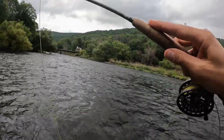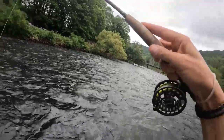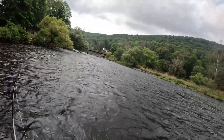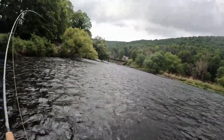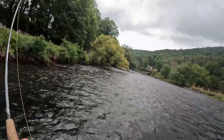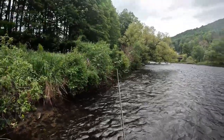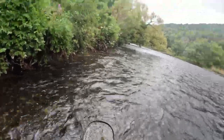Just got another one. This one does not feel quite as big. That's okay. That's a-okay. Oh, got him. All right, so a little bit smaller than the last one.